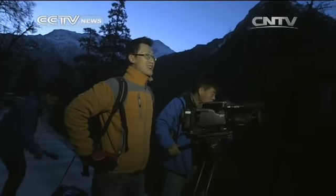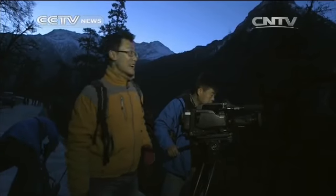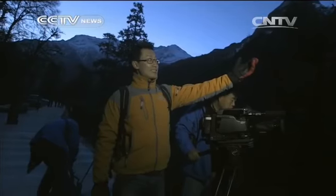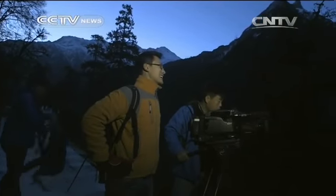You know, we're so lucky today. Usually we have to fight for space with other photographers, but today there's not so many. And just look at it, the mountains out in full splendour. What a sight.